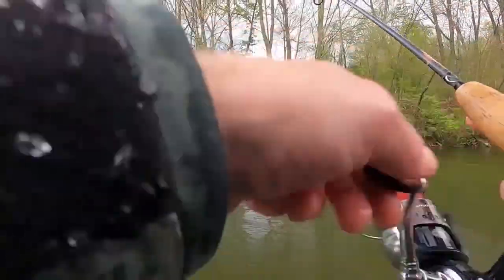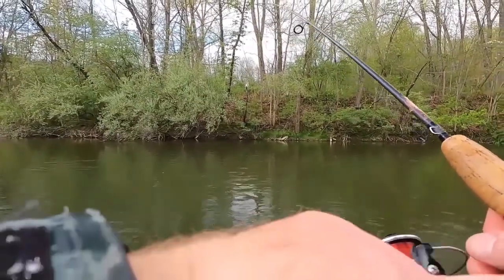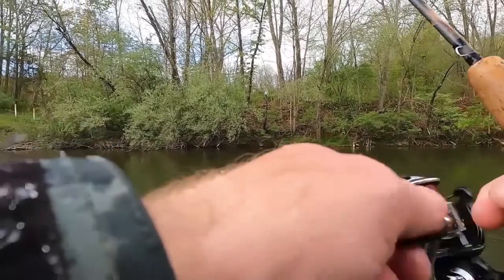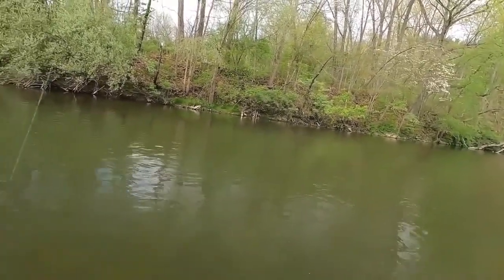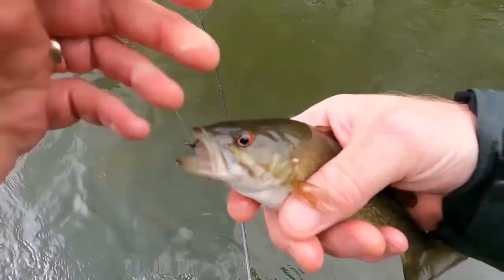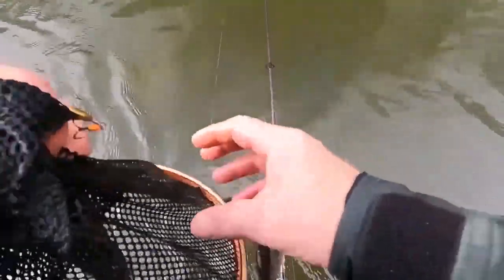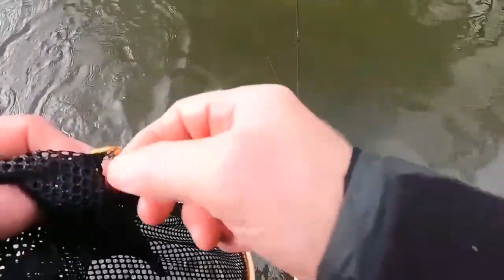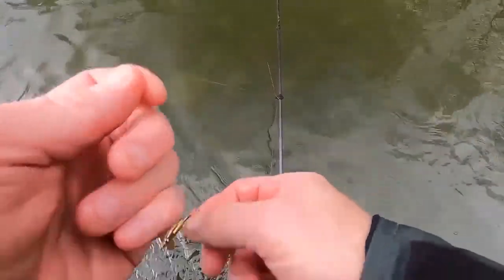Fish number two. We got a little smallmouth. What do we got here? He's just a little scrappy. There's another. Even he's feisty. There he goes. Back in. Nice little smallmouth there. Beautiful red eye.